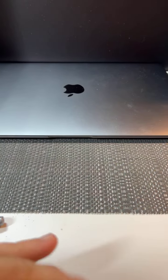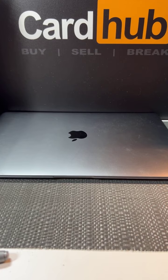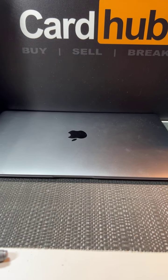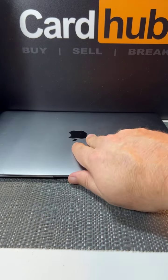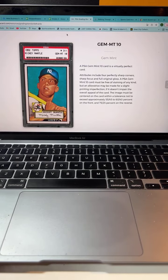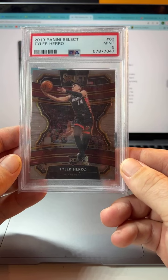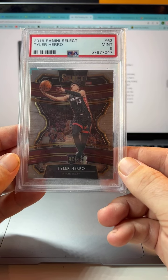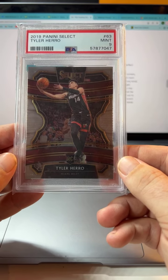Was that helpful? I missed a few questions because I was concentrating on what I was doing. So what's the go when they say pop? Pop means population, Heath. I don't know if I'm able to find it that quickly on here for you, mate. But in the PSA website, you'll be able to look up your card. Let's say we look up this Tyler Hero. Your pop means how many there are. Population.